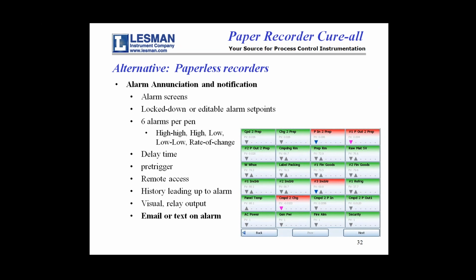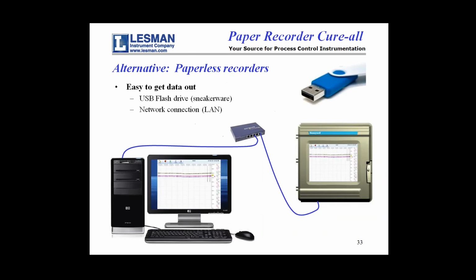A lot of people use these recorders for alarms. This is the same screen we saw before with 4 points and alarm over here, the red ones. And it gives you virtually everything you want to do. Lots of alarms per pen. You can actually lock down the alarm settings, or you can have them editable, typically if a person has enough security access to get in and do that. Delay times, pre-triggers, you can read all those big buttons over there, but the one that people really like nowadays is the email or a text message on alarm. So it goes out and notifies the people that want to be able to call back, typically supervisors, and say, did somebody check that? You okay on that? What's the follow-up? That kind of thing.